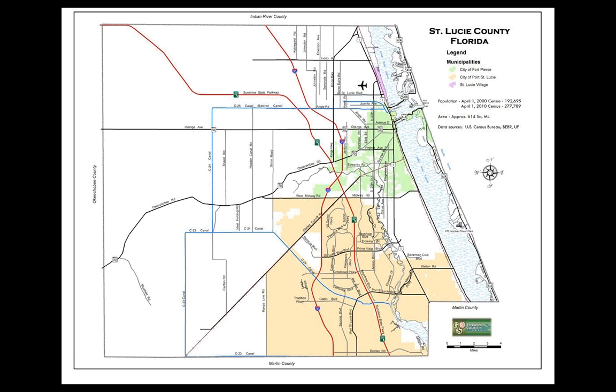All right. This is just a general base map of the county, just to give you an idea of what we're made of here. We have 2 main municipalities: the city of Fort Pierce to the north and the city of Port St. Lucie to the south. The population, according to the 2010 census, was around 270,000 for the county. The bulk of that population resides in the city of Port St. Lucie with 170,000. So that's our big area down there where we have the most of our people.